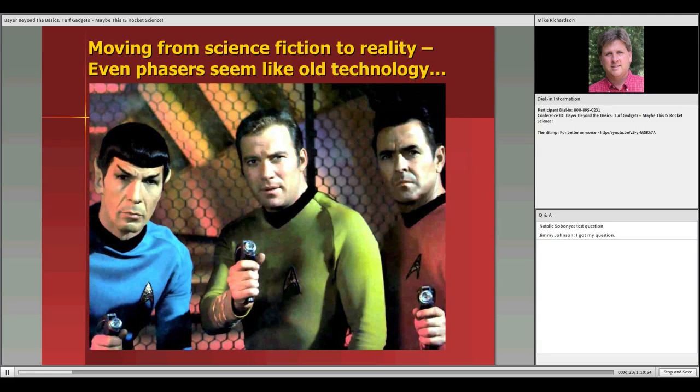Okay, so now we're talking about gadgets and technology, and I'm dating myself a little bit here by showing a picture of Captain Kirk and his comrades from Star Trek. When I was a kid, we watched television shows like this and saw technology that seemed beyond anything we could ever imagine. But in today's technology-driven world, as it says on this slide, even phasers may seem like old technology to some people, and technology is certainly coming at us today at a faster pace than any of us can keep up with.